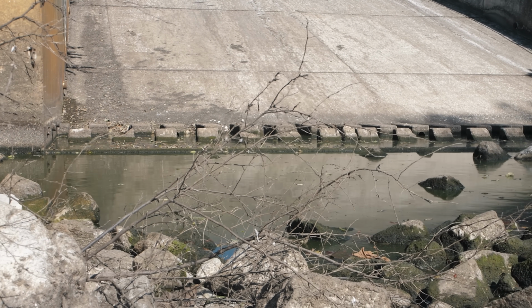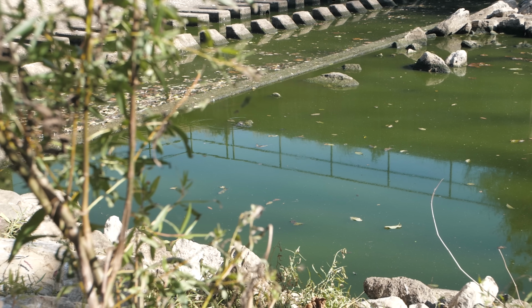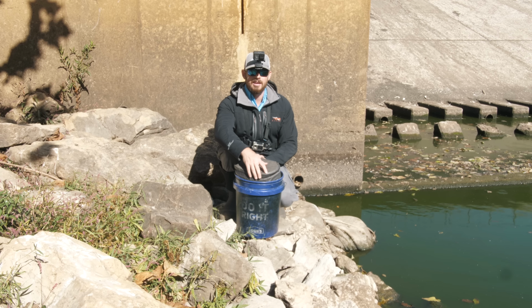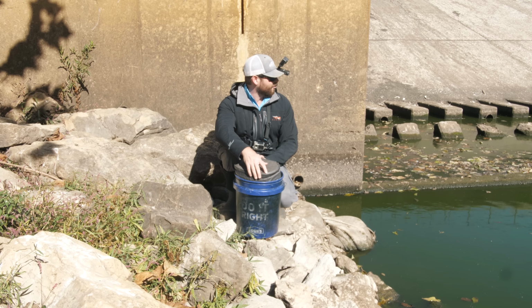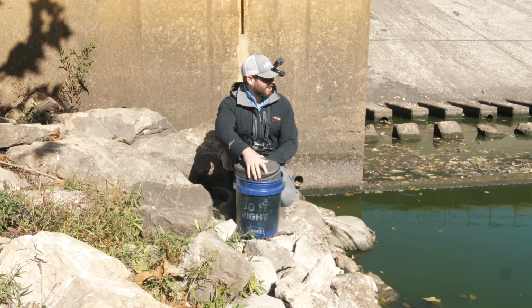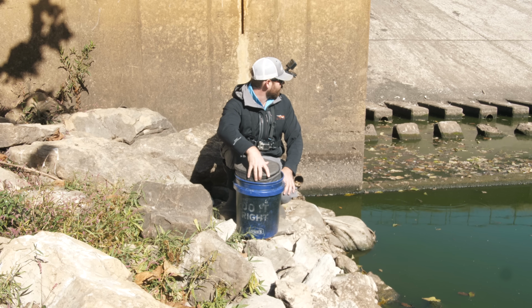The good news is I am not seeing any dead fish. The bad news is this spillway is completely dried up. I've never seen the water this low. I generally try to stay optimistic about fishing spots and don't let first impressions affect me, but I'll be honest, I have my doubts as to whether or not anything is still living directly beneath the spillway.